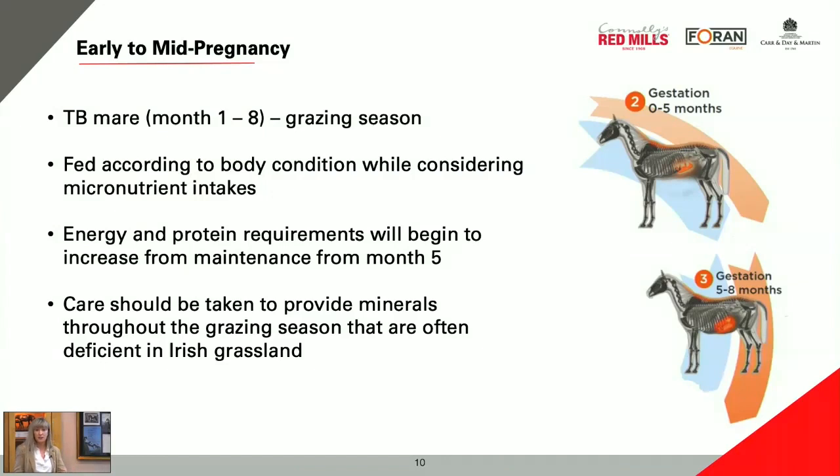When we consider the thoroughbred mare, for the bulk of that, they're out on good grass. Generally speaking, their body condition will be good. So you're looking to feed to body condition, which is usually covered off with good grazing, but then making sure that you're thinking about your micronutrient intakes. They're your key vitamins and minerals that are going to contribute to healthy growth and development of the foal.